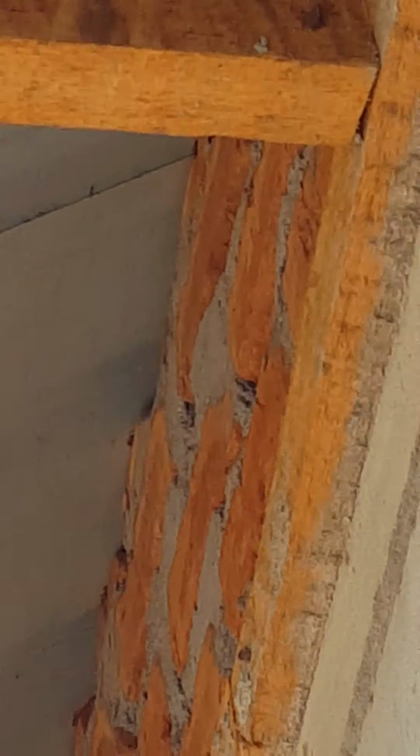When they did the rafters, instead of cutting the rafters at a proper angle so that you could put the fascia boards on, they literally took machetes, guys, machetes, and chopped the ends of the rafters off, and then scabbed on boards onto them, 2x2s, so that they would fit.